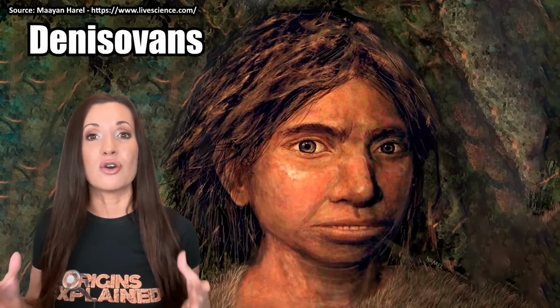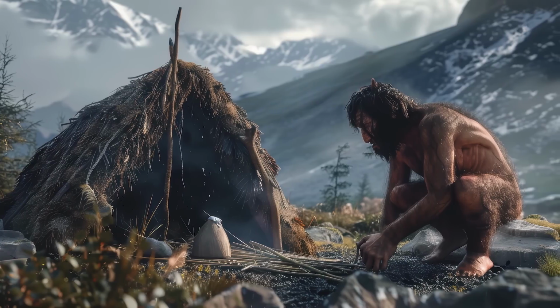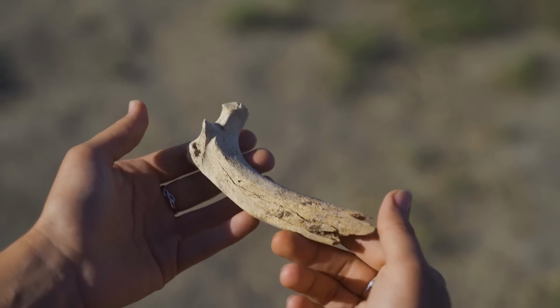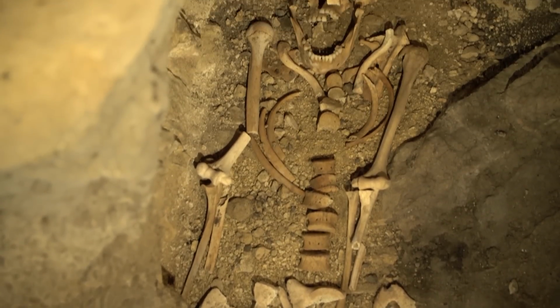It comes from a group of ancient humans known as the Denisovans. They've been called the sister group to Neanderthals, but the truth is that modern scientists know almost nothing about them. No one even knew the Denisovans had existed until a few random bones were found in a cave in Siberia's frozen Altai Mountains.